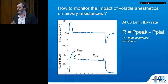In fact, most current ventilatory devices display a resistance if we just have a look. But even if you don't have that, it's a very simple thing to measure. For the overall resistance, you just set the flow rate at 60 liters per minute, and the global inspiratory resistance is peak pressure minus plateau pressure, so you get a very rapid evaluation of your overall resistance.